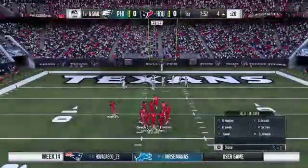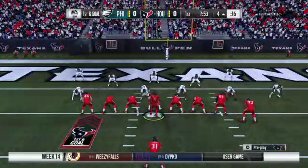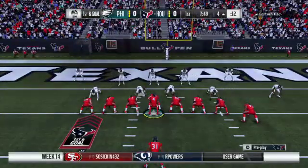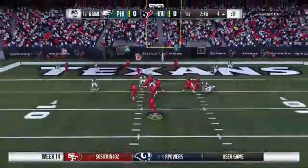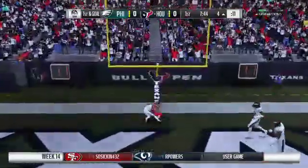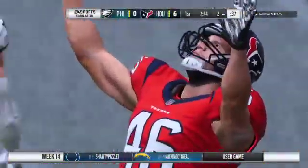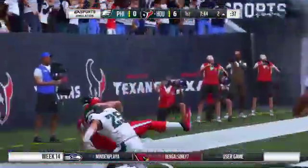The Texans with the first opportunity now from the red zone. They've got a 1st and goal just inside the 5. Watson off play action. And got his man. It's caught. Touchdown, Houston. In for the score. And the Texans take it all the way down the field and score on the opening drive.